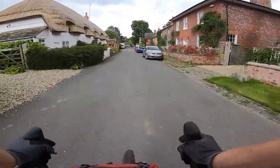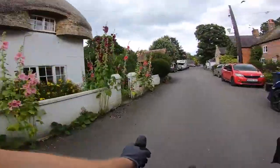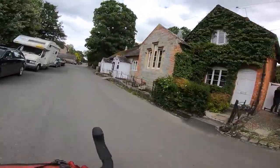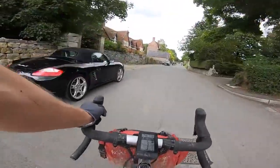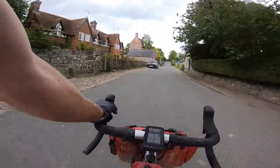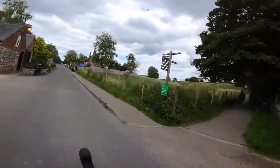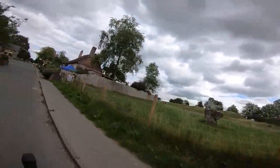Beautiful mix of houses here, traditional thatched and slightly more recent, and that's an old one. Those are some good old medieval windows there. And you're right into the heart of the henge itself when you get here. There you go. Wow. As soon as that, massive bank and ditch from the stones.